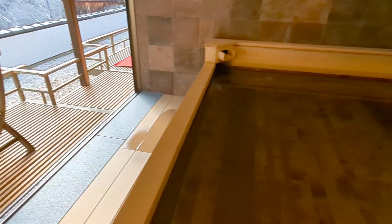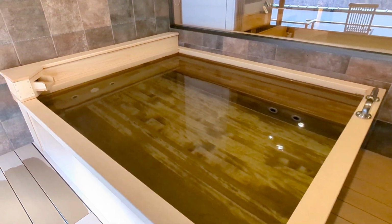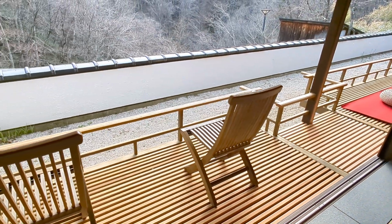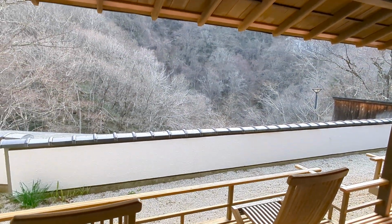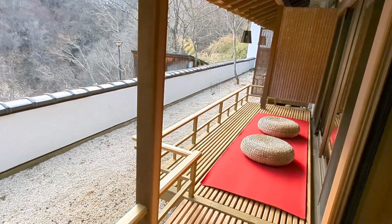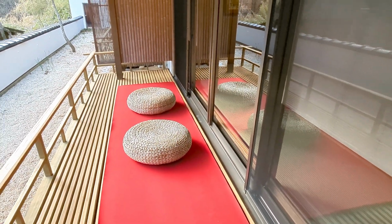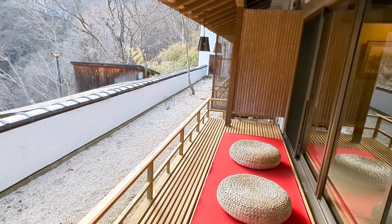So, wow, this is huge. You can have a nice party. And then, こちらの半露天風呂の作りでございます。 So again, this is open air or half open air. And then over here it's connected to the Japanese room again. Stylish sitting area. Nice. Okay, coming back this way.